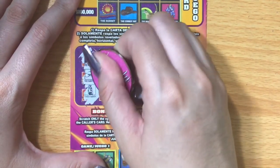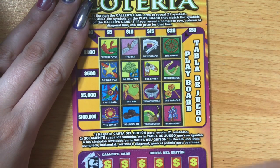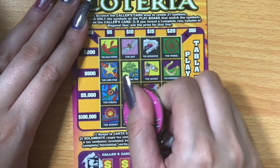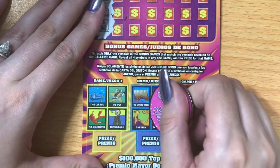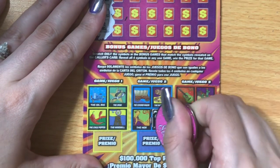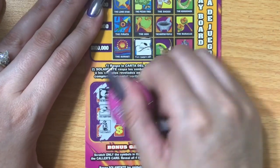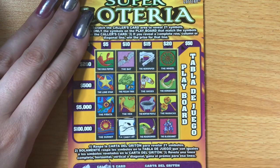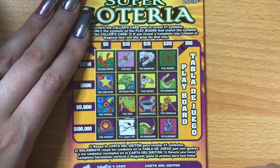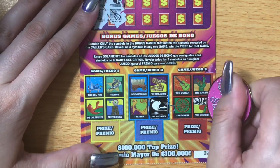Moonrise, cowboy hat, cowboy. The most I've ever won on this ticket is $100. Moonrise, cowboy hat, and cowboy. Fire, cherries, guitar.